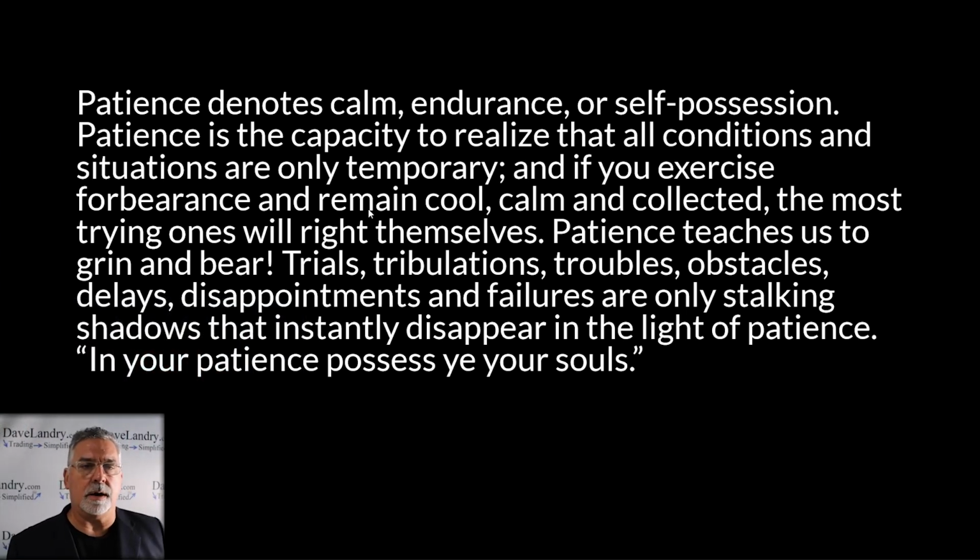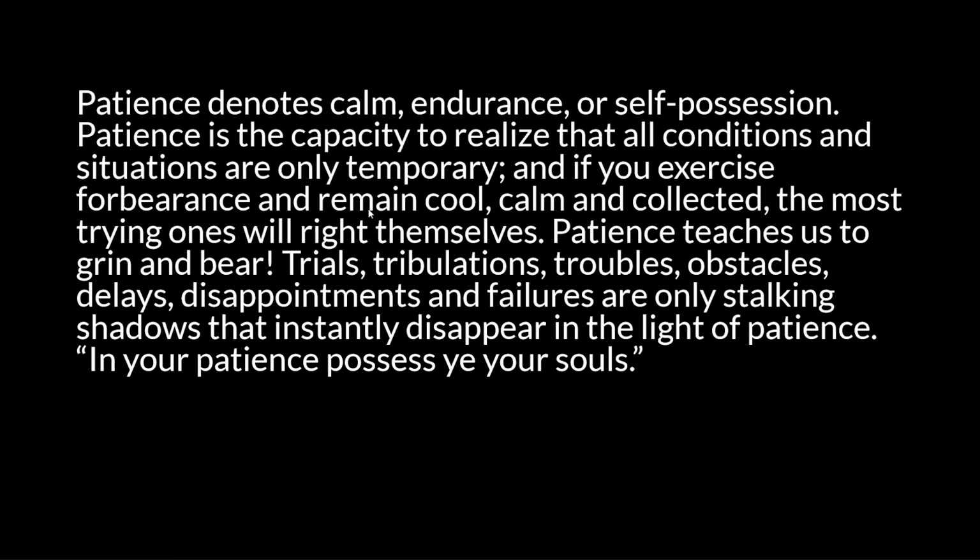Patience denotes calm endurance or self-possession. Patience is the capacity to realize that all conditions and situations are only temporary. Well, right now, it doesn't seem temporary because the market's been having a hard time finding its way, as you'll see in a few minutes, for about a month. And if you exercise forbearance and remain cool, calm, and collected, the most trying ones will right themselves.